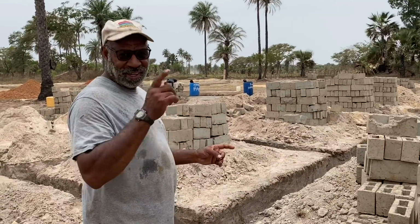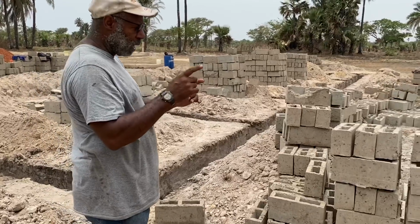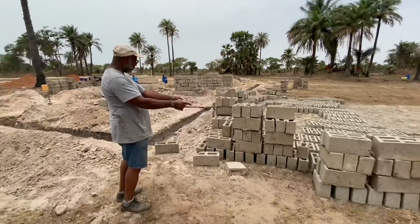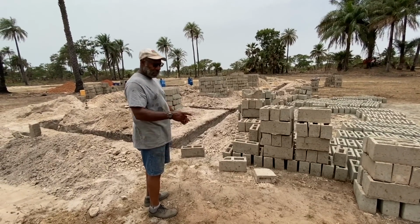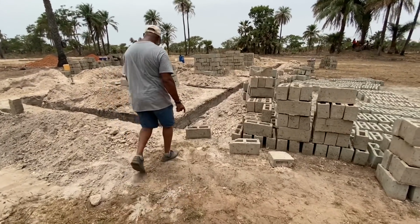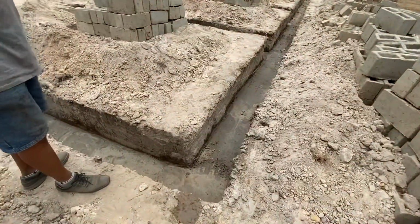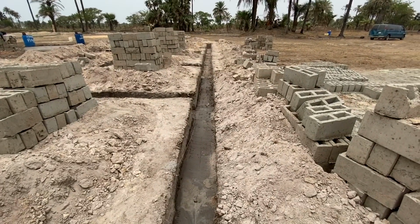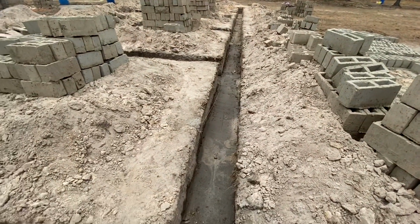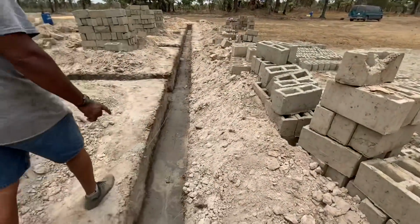Only in Africa. Anyway, so they built the blocks, and then once they built the blocks, they put them on top of each other like this, all around the outer perimeter. And then they came in here and dug the foundation. It's wet too. You can see they've laid the concrete down pretty much 80 to 95% of the foundation that they've dug around. So they moved the blocks from here to here.